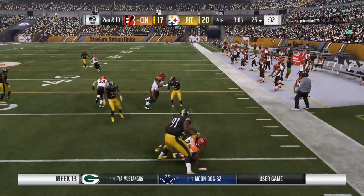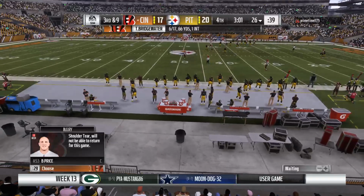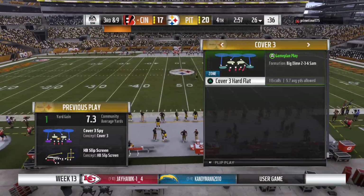To throw, Bridgewater. Oh, it's a screen pass. That's complete. And he's able to get up here to the 26. Only a yard there. Sniffed out well defensively, and it brings up 3rd.